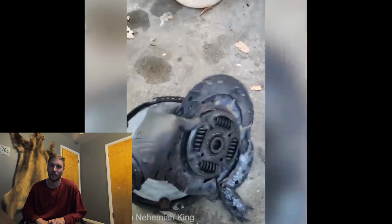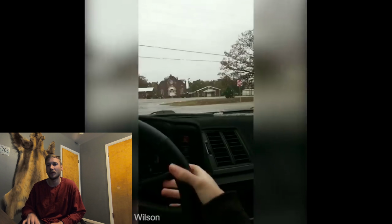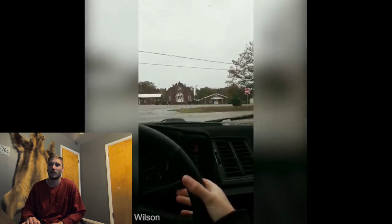It's to give it more torque. The longer you can make something, the more weight you put on the end equals a lot more force over there. But that's a clutch. That's not super uncommon. When a clutch goes out, that's pretty much what you'd expect to see, just pretty much broken.